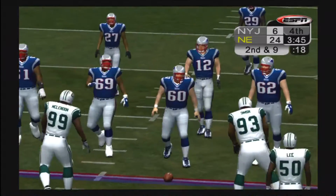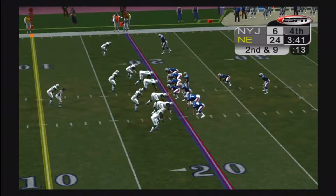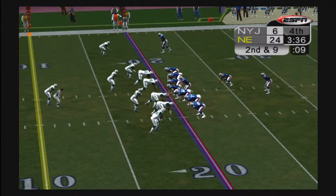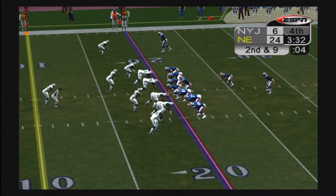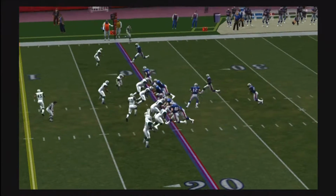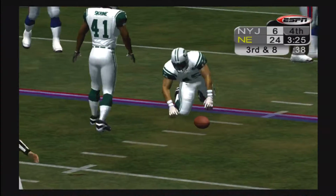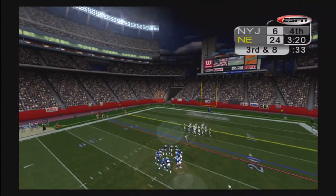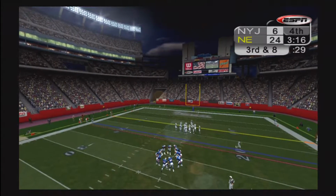Here comes the counter. Second and 9. Double tight. Ball at the 19. Number 29 picks up a yard on the play, and that will bring up third down. Number 29 used the blocking, but this stingy defense didn't give up much at all on that last play.